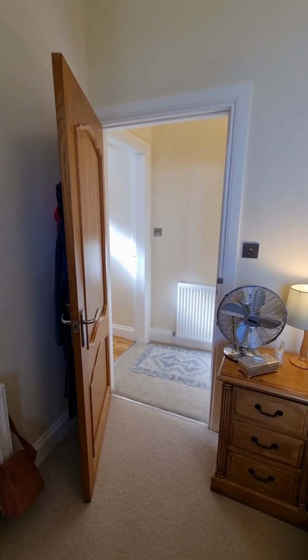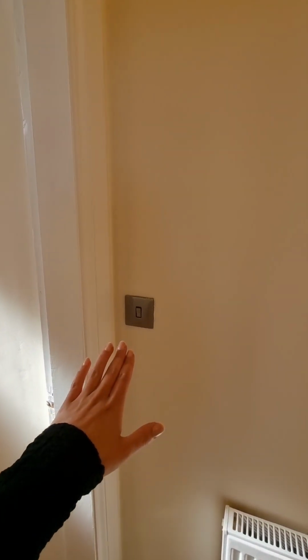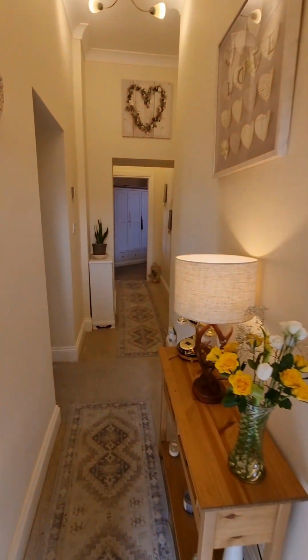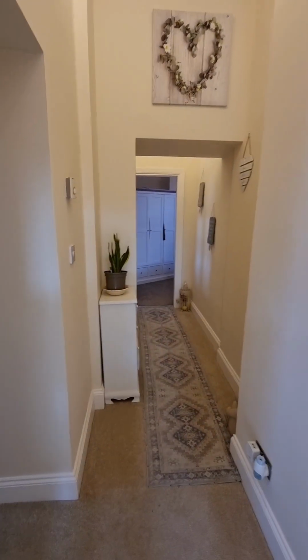So then we come back into your entrance hallway. But it's all the attention to detail. You've obviously got your chrome effect fixture and fittings, your quality doors with your glazed inlets. Then we come further along your hallway. Again, lovely high ceilings giving to that spacious feel.